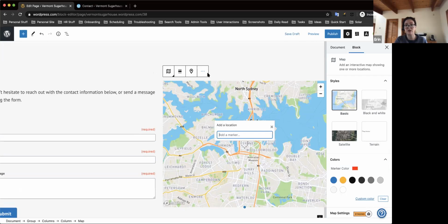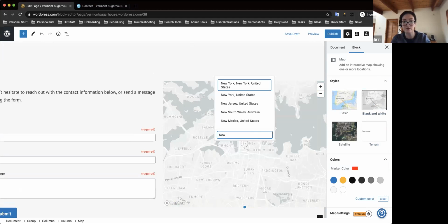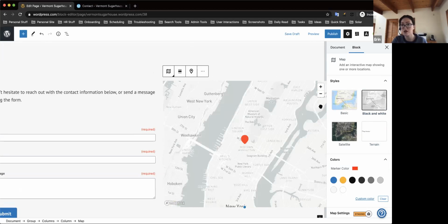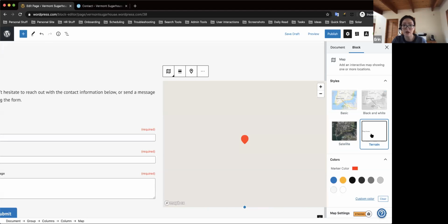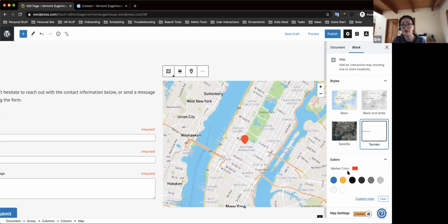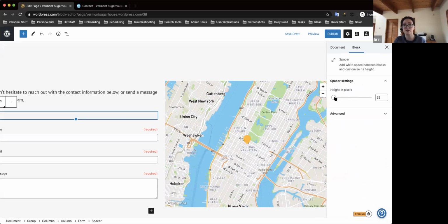And there are also options for each block. Anytime you're working within a block, if you look over here to the right, we can make this a black and white block. We can set the location for this here. Let's set it in New York. We can have a satellite option or a terrain option. Whatever makes sense for you, and then you can change the color of the marker. Those are the specific options for this particular block, but every block will have additional settings that you can change over here in this right-hand corner.